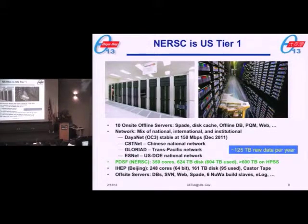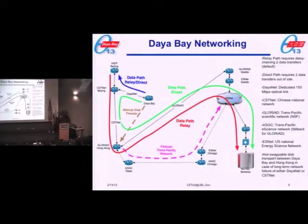There are on-site data servers. We have a mix of national and international institutional networking. We provisioned an OC3 for getting data out of the nuclear power plant, but then we go across Chinese, international, and U.S. national networks. And we're producing of order 125 terabytes of data per year, sorry, and about the same amount of derived data per year as well that we need to store.